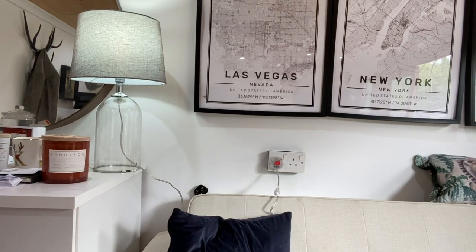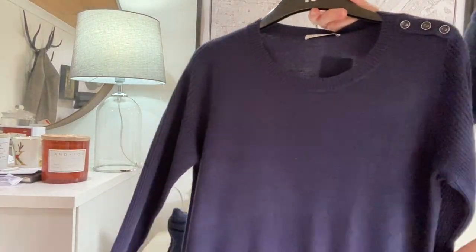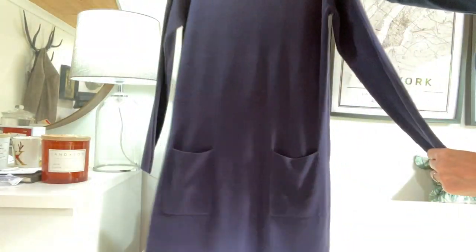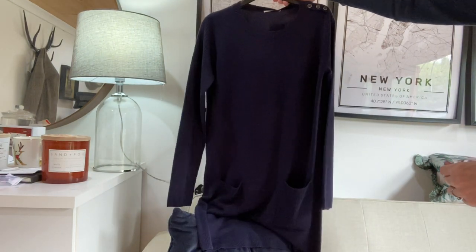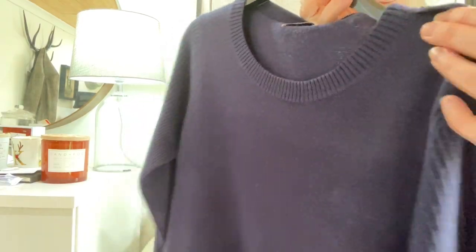But not too thick. I'd love to be able to wear those roll neck ones, but I can't wear those because they make my neck itch. So I bought this really nice and thin jumper dress with little pockets. So I thought it's kind of smart to wear it with boots.